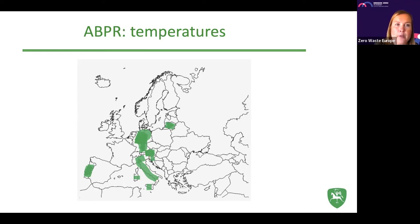And we have one question in the chat already. So what is your experience with impurities in the separately collected biowaste, for example, plastics?